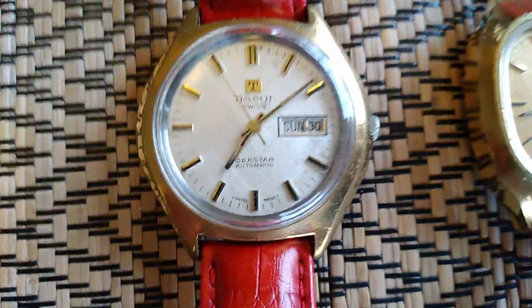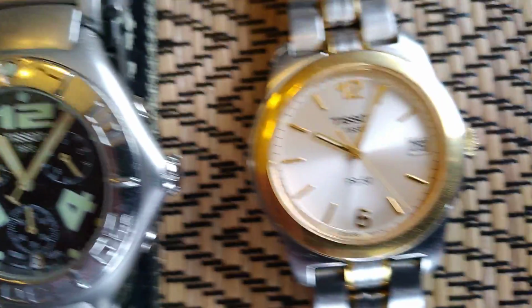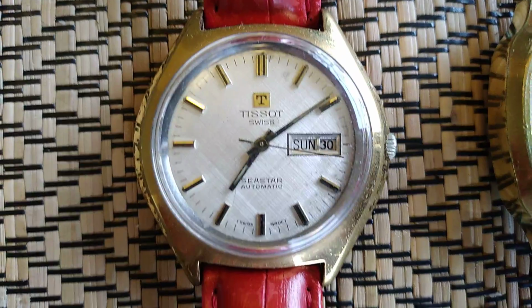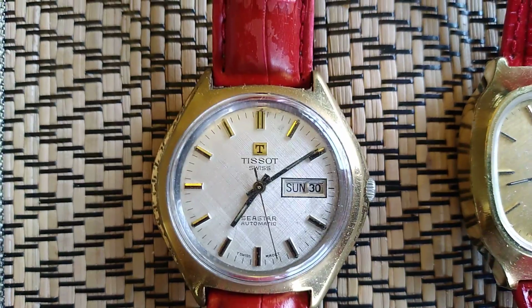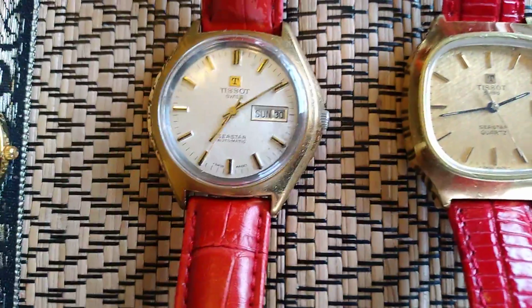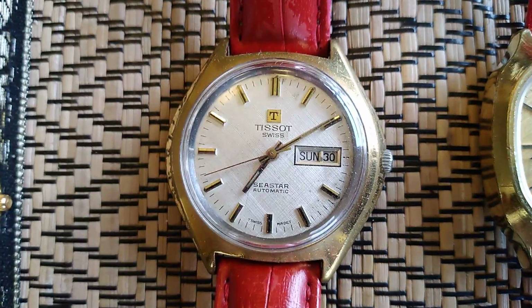Okay, then another favourite of mine. Another Sea Star. The others were quartz, of course, so this one here is my first automatic one in the collection, and I do love wearing this one. It's got a lovely sized face. There you go. I've just been moving it, so she's ticking away lovely there. Day and date. Tissot, a nice looking face, and in pretty good condition actually. A little bit of rubbing now in the case. I believe this would also be a 70s, maybe early 80s watch. Probably had this one for over 20 years.